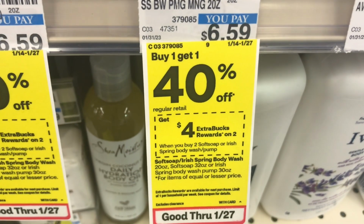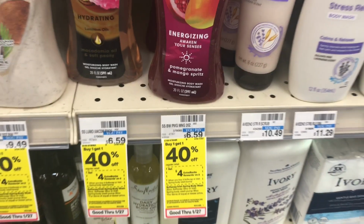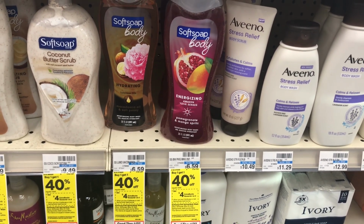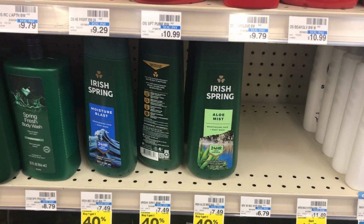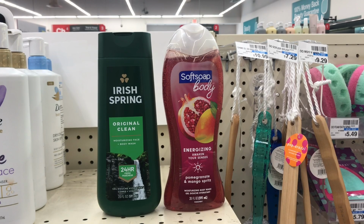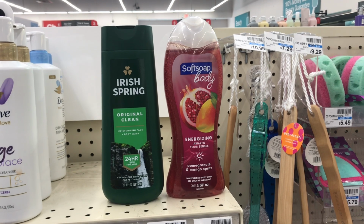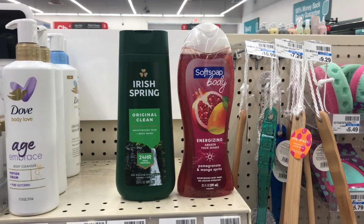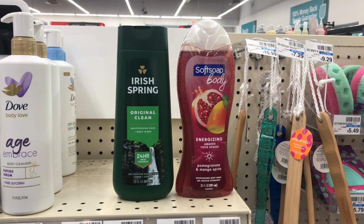The next deal I have is buy 2 Softsoap or Irish Spring body wash, you get $4 extra care box back, and they're on sale for buy 1 get 1 40% off. I'll pick up 1 of the Softsoap, priced at $6.59, and the second item I'll pick up will be the Irish Spring body wash. It's priced at $7.49. Since this deal is buy 1 get 1 40% off, the way it's going to work is the lower priced one will be the one that will be 40% off, and that will be the Softsoap. The Irish Spring is going to be full price for $7.49, and the Softsoap will be $3.75.